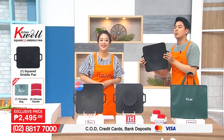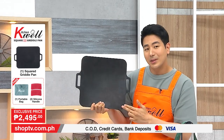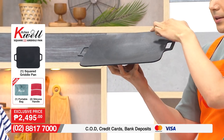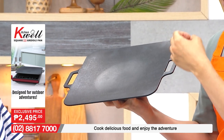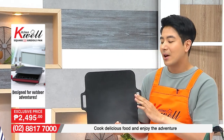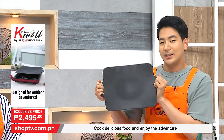Kitchenwell squared griddle pan. As you can see, it is 41 centimeters in diagonal length, which means we can throw on more food for more people. And there is a concave dent in the middle to cook your favorite soup and broth. It is coated with very strong titanium inside and out for non-stick and scratch resistance. And of course, it comes with two easy handle grips.